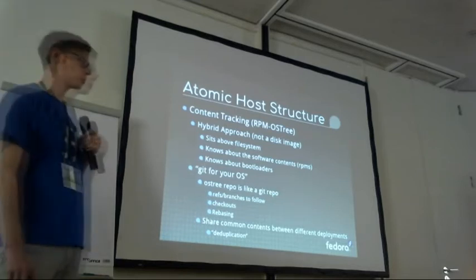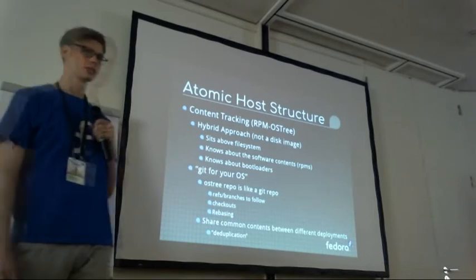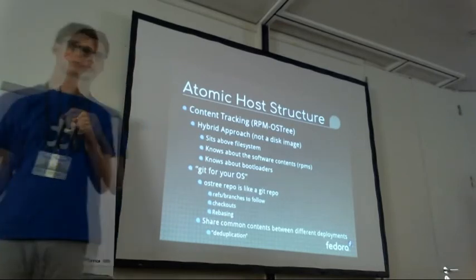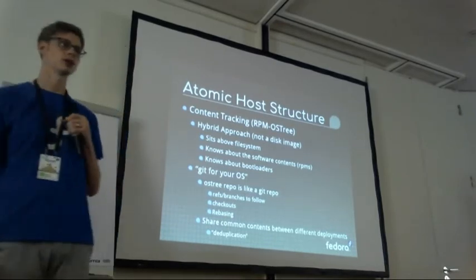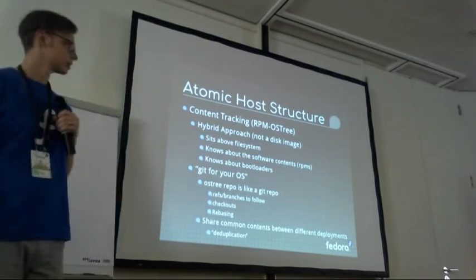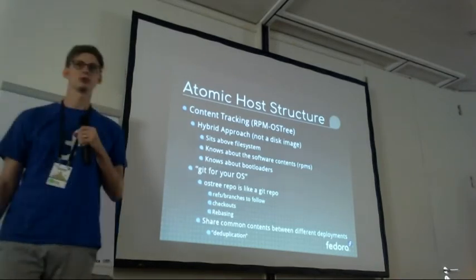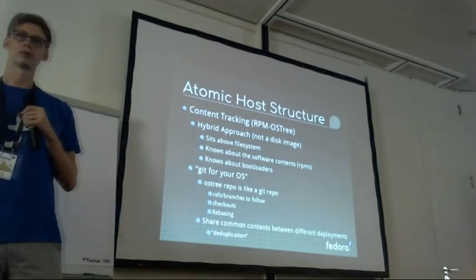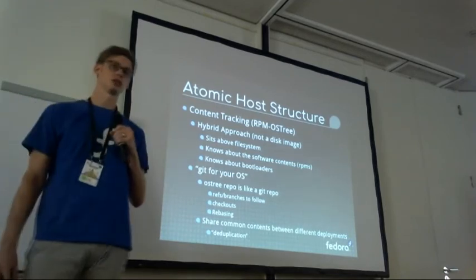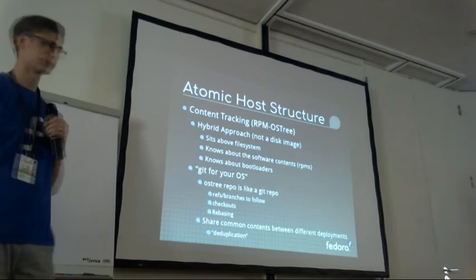And RPM OS tree is really good at content tracking. It's a hybrid approach. It's not a disk image based system, so it doesn't work at the block device level. It works right above the file system level, and it's smart content tracking. It knows about RPMs, it knows about bootloaders, it's able to manage all of that for you. So when it does an update, it basically gets the new content, it'll update the bootloader, and then once you reboot, you are into your OS.